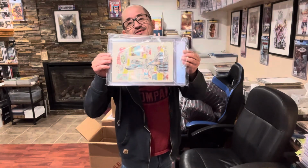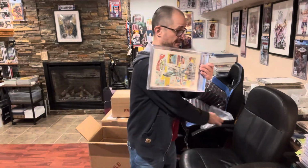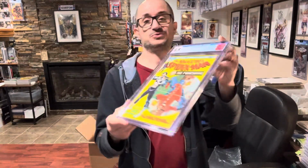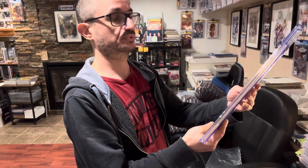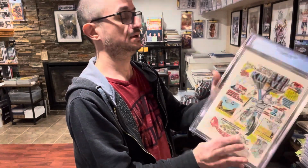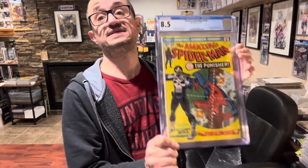And oh, one of my favorite books. Can you tell from the back cover? I think you can if you're a Spider-Man expert. This is an ASM 129. That's right. First appearance of the Punisher, and one of the most sought after Amazing Spider-Mans from the 70s, I would say. That is freaking awesome, man. 8.5. Wow. Pretty awesome. Can't remember whose book this was, too. I'm going to have to consult my documents. But whoever got this 8.5, man, congrats. That is pretty cool, guys.